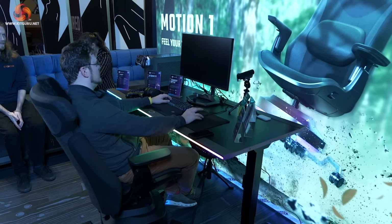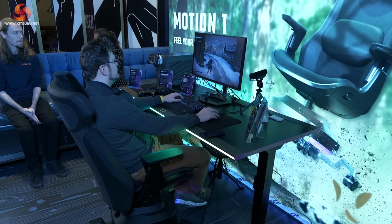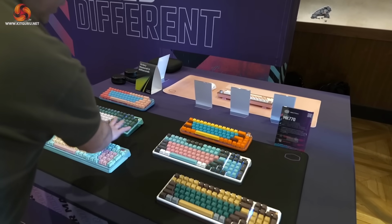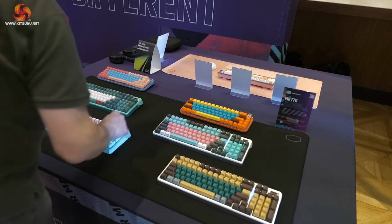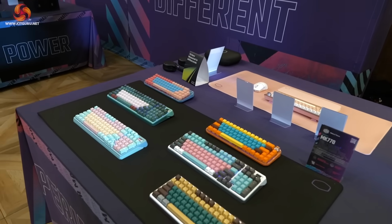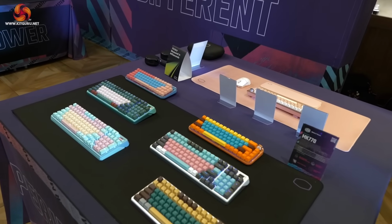And we've all actually rather enjoyed having a play with this, rather more so in fact than we expected that we would. A very quick glance at some keyboards that Cooler Master's working on. These 4 are MK770, and I must confess I've forgotten what these 2 are. The point here is they're looking at different colours and styling. They've got 4 choices here of the MK770. They're only going to go with 2. Which 2 exactly remains to be seen.